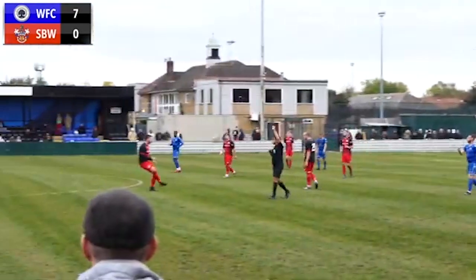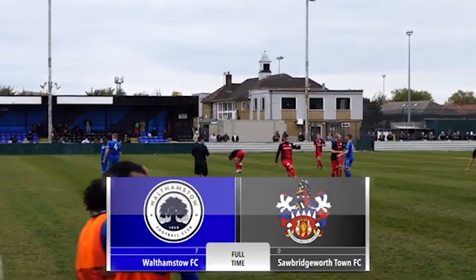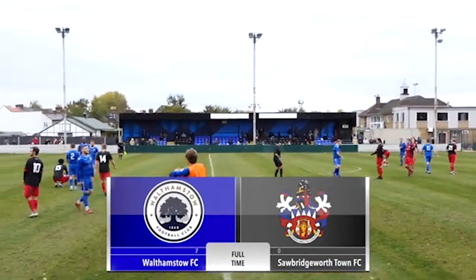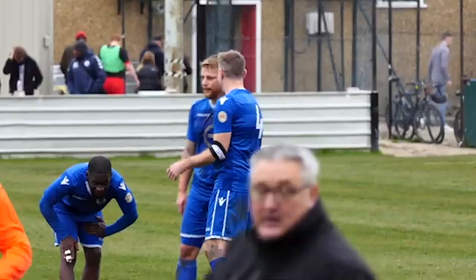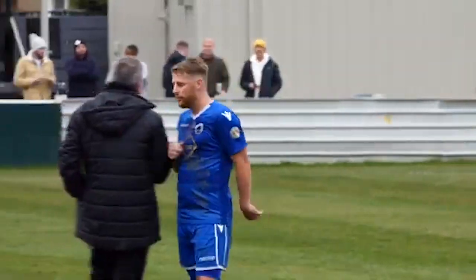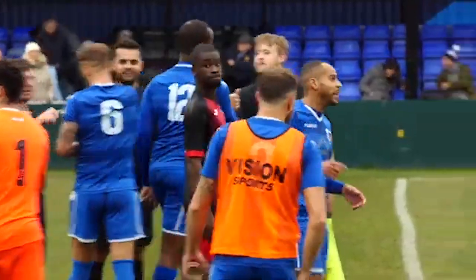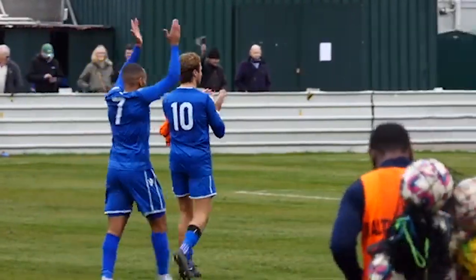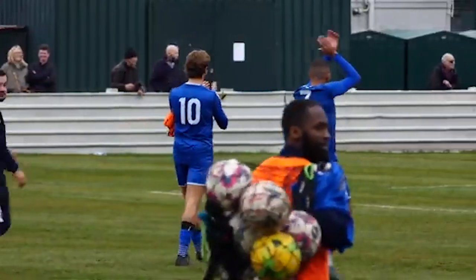And that'll be that. Commanding win for Walthamstow that vaults them up to fourth in the Essex Senior League. Seven it finished, though in truth it could have been a lot more. A hat-trick for Callum Ibe, two for Dwayne James, John Clements and Max Mitchell, the other names on the score sheet. An afternoon to forget for Sawbridgeworth Town, who must now dust themselves off and prepare for the midweek visit of Sporting Bengal. While for Walthamstow, it's a trip to fellow promotion hopeful Saffron Walden Town on Saturday.